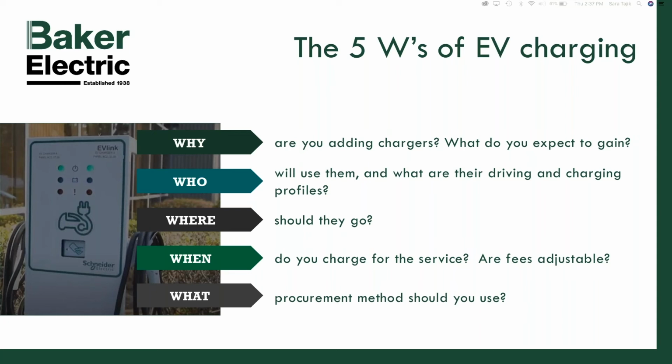When do you charge for the service, and are fees adjustable? Again, if it's fleet priority, then you are not going to be charging for the service. But like I said, if it's a mixed use, or if you intend to have mixed use in the future, it's important to look at that now to help guide your decisions as you start down this path. If you go to a fleet specific charger, for instance, that doesn't have the capabilities to adjust, then you may in the future have separate manufacturers and separate software platforms, which may be fine, but it's good to keep in mind as you're planning.